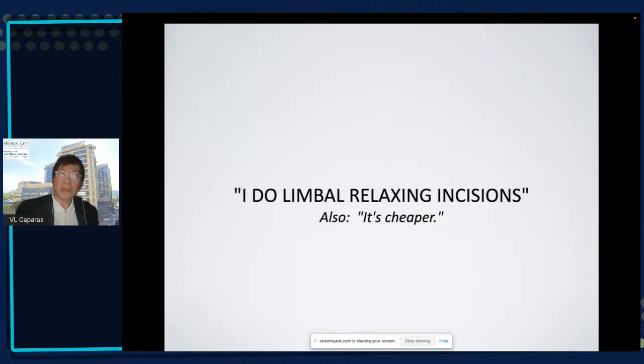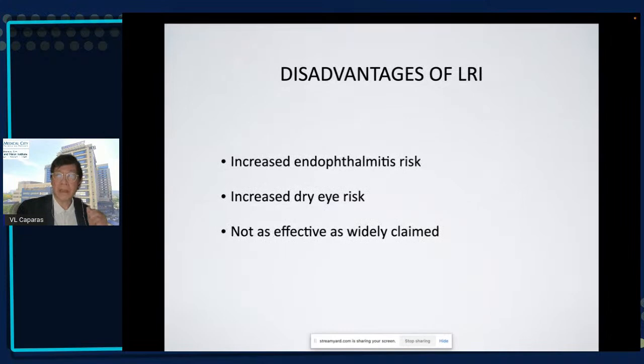The next thing is, I don't use a toric IOL. I do limbal relaxing incisions, mainly because it's cheaper. I agree with that. The LRIs are effective, but only to a certain extent. There are several disadvantages of the LRI. Aside from that, there is an increased endophthalmitis risk and increased risk of dry eye. And it's been around for a while. When long-term studies were done, they found out that LRIs are not as effective as widely claimed, especially if you just blindly follow those popular nomograms that you can find on the internet. If it's not optimized to your hand, then it has been found that it's not as effective.